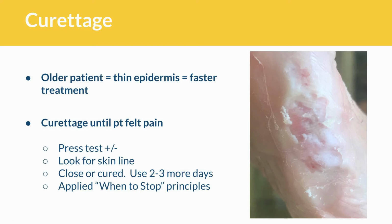Since warts obliterate skin lines, I carefully examined where the warts were and saw that for the most part the skin lines can now be seen running through those areas. The wart is probably gone, but since the area is not painful and the patient only completed 6 days, I advised 2 to 3 more days just to be sure.